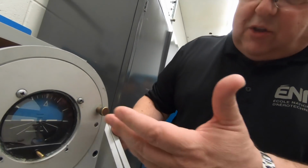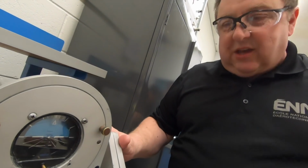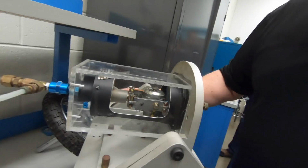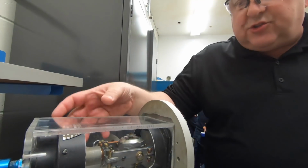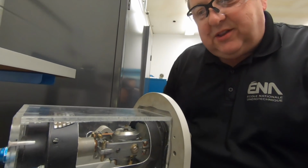Remember, when you look at this 6 hours a day, when you sleep and you dream, what do you think you dream about? You dream about an AI, an artificial horizon, and this is how it works. Obviously, in the real world, there wouldn't be any plexi box like that, but this allows the student to see inside the working mechanism.